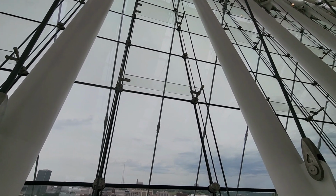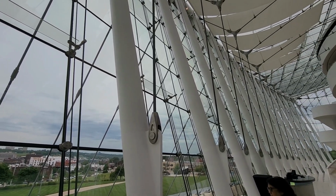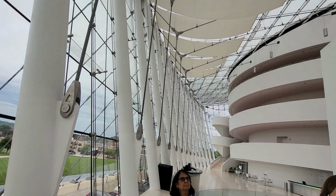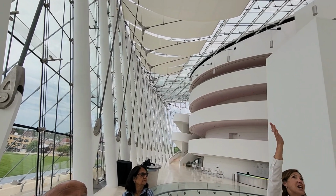Julia Irene Kauffman later on added these, I believe, 13 sails here, these shades that she saw at an opera house in Canada. She liked them so much we added those a couple years later. And these metal silver weights there, those are the counterbalances, so we can open and close these shades up here.